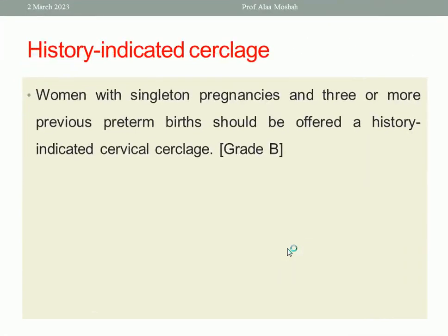Let us start with history indicated cerclage. Okay, according to history, is cerclage indicated? Yes. Women with single tone pregnancy and 3 or more previous preterm births should be offered a history indicated cervical cerclage. So, if you have a woman with a previous history in her obstetric history of 3 or more preterm births, you should offer her cervical cerclage, and this is grade B recommendation.